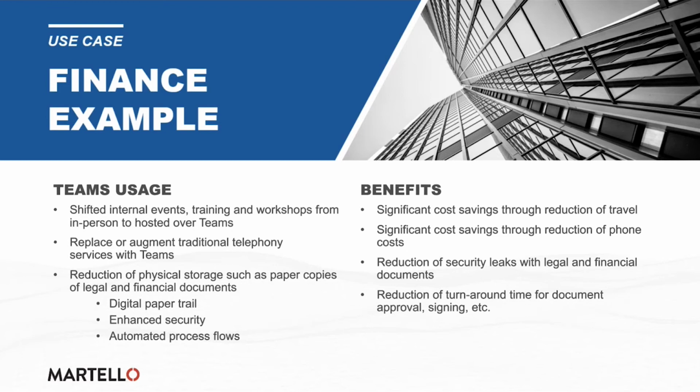Again, same sort of statement we said with the physical storage. We reduce any chance of security leaks by securely storing everything in Teams. And when there are workflows, managing this through a digital platform like Teams gives us a faster turnaround for things like document approval and signing.